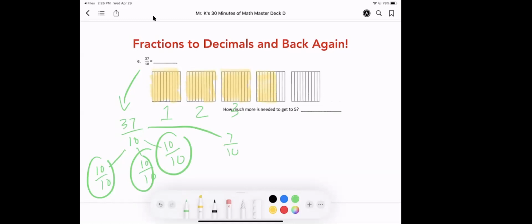And the question is, how much more is needed to get to 5? Well, we need 3 more tenths to get our fourth whole. That'd be 3 tenths. And then we need 1 more whole, which would be 10 tenths, which is 13 tenths. Now, we could also write this like this. 3 tenths we know is 0.3. 10 tenths we know is 1 whole. So 3 tenths and 1 whole is the same as 1 3/10. There you have it, 13 tenths, 1 3/10. All right, fantastic.